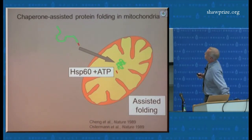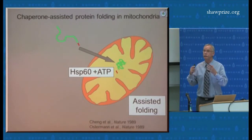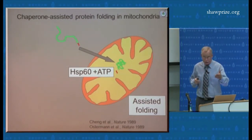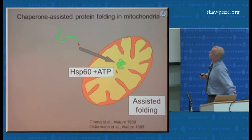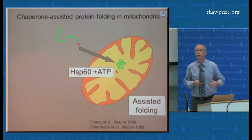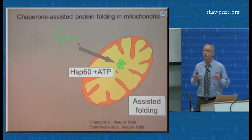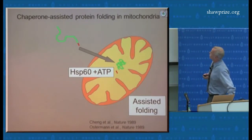And what we found was that in the mitochondria, this protein did not fold spontaneously, but it first formed a complex with another large protein, which we already knew was Hsp60 from the prior work with Ming Chen. And upon addition of ATP to such a complex, we observed that the protein folded into a protease-resistant conformation, very likely representing the native state of this particular protein.